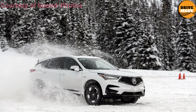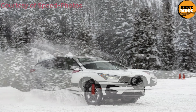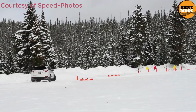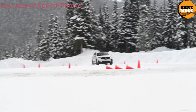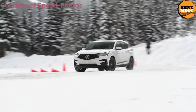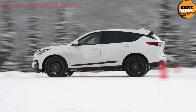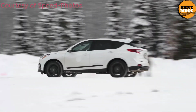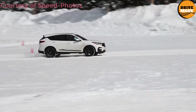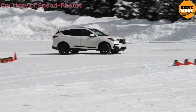So the 2020 Acura RDX, this was in its A-Spec package. This was actually the second time I've driven this generation of the RDX at this event. So the RDX is a wonderful car, wonderful crossover. It's well balanced, it's beautifully designed, it's a true sport luxury crossover, and it just does everything really well.